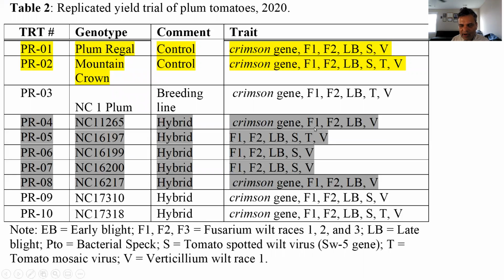These hybrids combine resistance to late blight, Fusarium wilt, and tomato spotted wilt virus, as you can see here, and also tomato mosaic virus. Some of the new hybrids contain tomato mosaic virus resistance, which I believe is a very good combination. And the last row shows the details about the disease information, which stands for which disease.